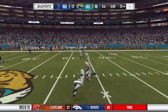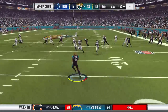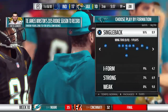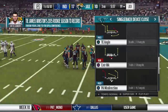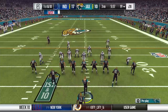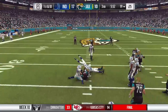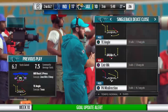Both teams appear ready for the fight ahead, and we resume action here in quarter number 3. This fielded at the 2. And he'll take it back to about the 19-yard line. They'll come out throwing here to start the drive. And Cooks has it over the middle. A good pickup there. 8 yards on the first down completion.